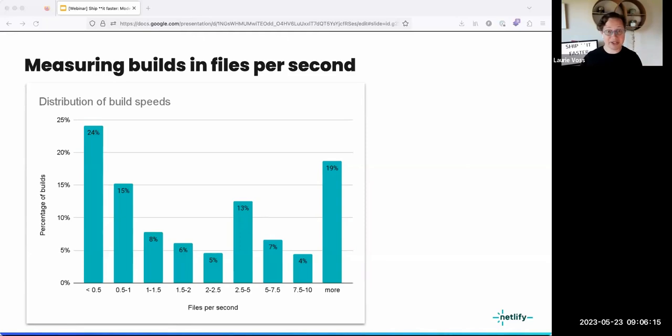Now, this is not a perfect metric because some sites, as I said, may be dynamic and thus build a few complex pages quite slowly. That's probably what a lot of the sites in the first bar are doing. While others are static sites who have tons and tons of very simple pages that they're building very quickly. And those are going to be clustered in that last bar. So that's why we see this bimodal distribution. Nevertheless, it's a good way to look at the data. So let's find out how these sites are different. And let's first look at what frameworks they're using.